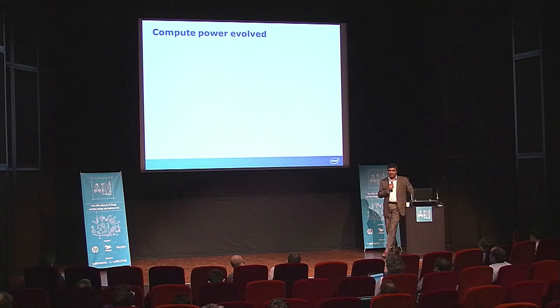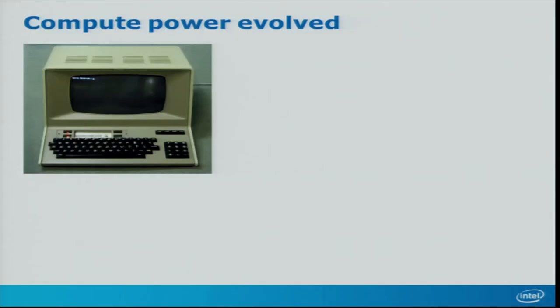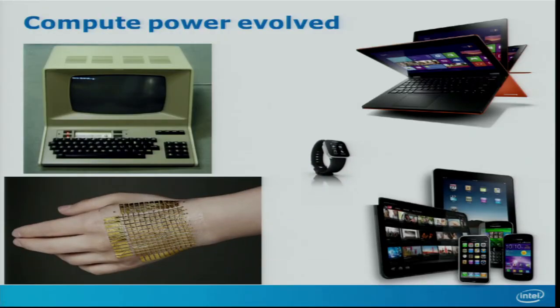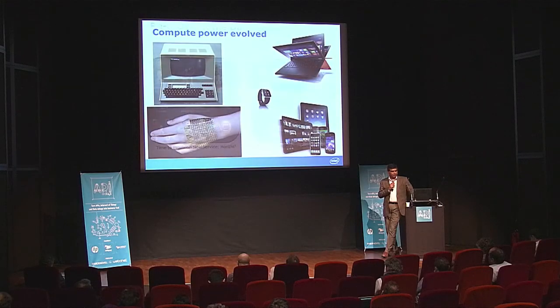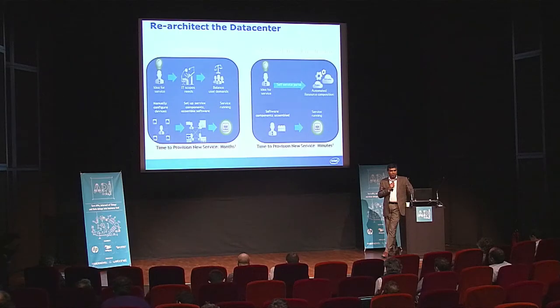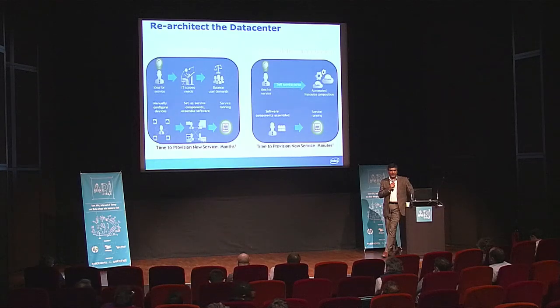Over the course of the years, the compute power has evolved, right? So I used to work in one of those terminals way back when, right? From those days, it has come a full circle of intelligent devices. The compute power has evolved, the medium has evolved, and in addition to those forces, there are also forces happening within the data center. The data center is being re-architected, so that what used to take days or months or years takes only a matter of minutes now, right? And that's all because of the change that happens within the data center as well as in the cloud.